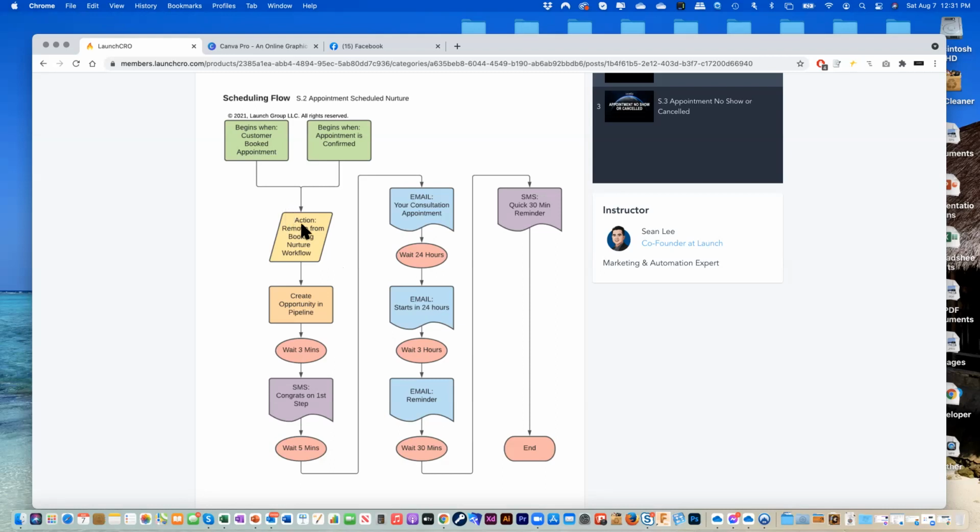Actions are typically things that the system will do. In this case, the action was to remove them from a previous workflow, create an opportunity, a deal in the pipeline, then take a break, wait for 3 minutes. When the 3 minutes are over, it sends an SMS message. Then it waits for 5 minutes, and then it sends an email message. Then it waits for 24 hours and sends another email message that basically says, hey, in 24 hours we're going to have a meeting. Remember to mark your calendars.